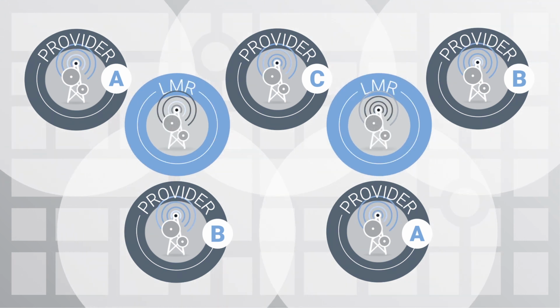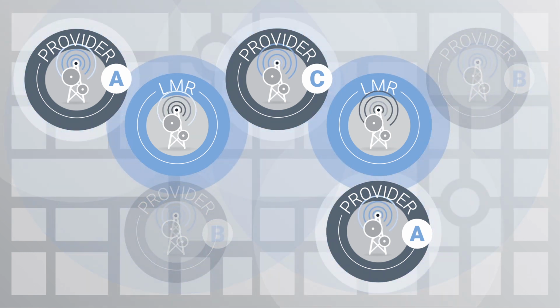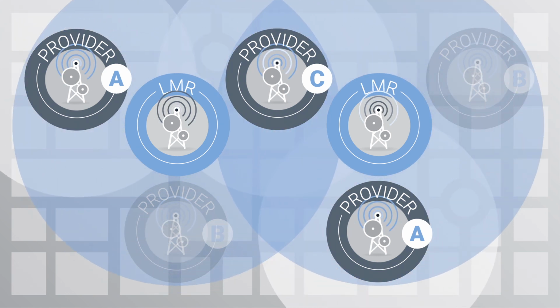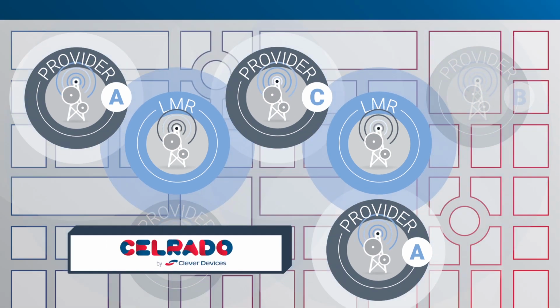Or, for extra resiliency, keep your LMR as a fallback option. If one system fails, the other will automatically take over without any effort or disruption to you. You won't even know it happened. Such seamless redundancy is exclusive to Celrado.